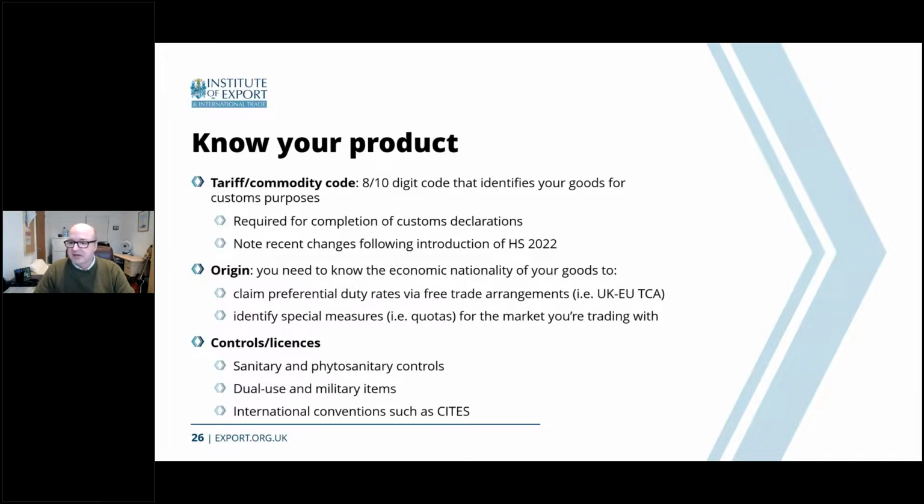You also need a commodity code to be able to determine your origin status. The origin of your product is effectively like knowing where it was born, if you like. So origin is specifically required, for instance, in trade between the UK and the EU. They need to know that it's a UK origin product to be able to make use of zero duty when moving goods between Great Britain and the EU, because we have a preferential agreement with the EU. Likewise, there are trade agreements with many other parts of the world, but you have to look up each individual trade agreement to find out what the preferential agreements are.